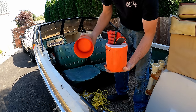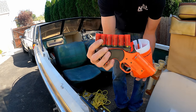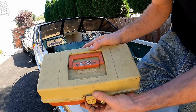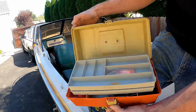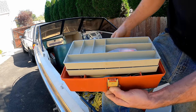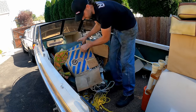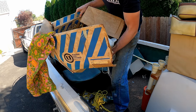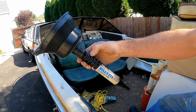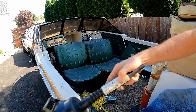We got some flares, three handhelds, and a flare gun. Got a spare trailer hub and bearings. The Plano 5520. Got some tackle in there. Boat fenders, crab trap, and muffs for running on the hose. The Bullseye funnel, KP Industries, made in USA, Minneapolis.